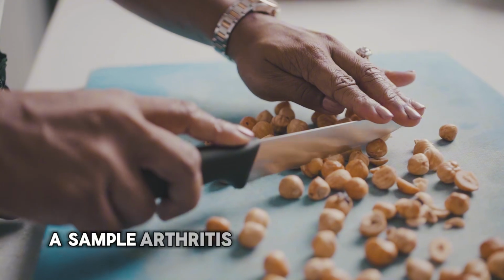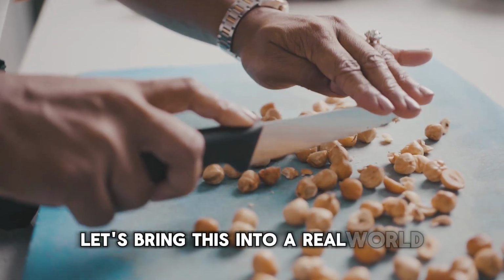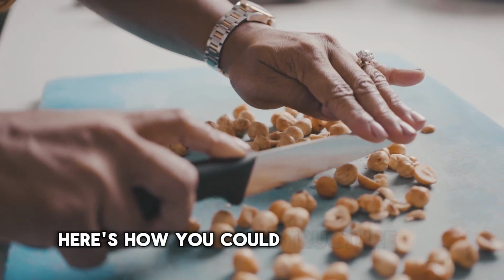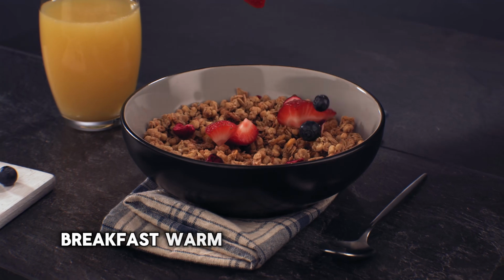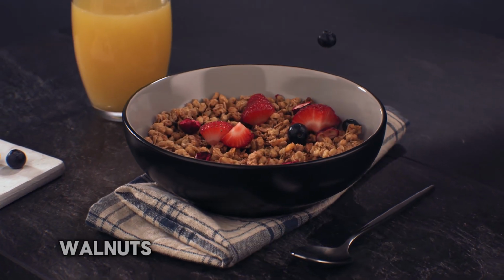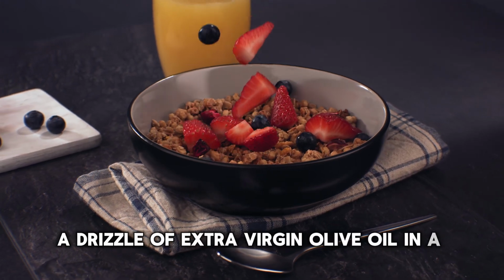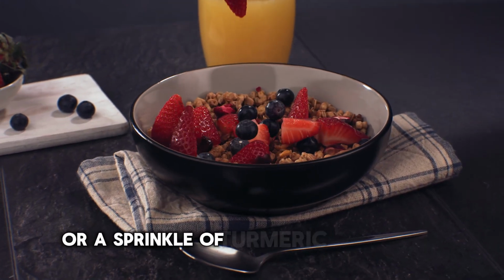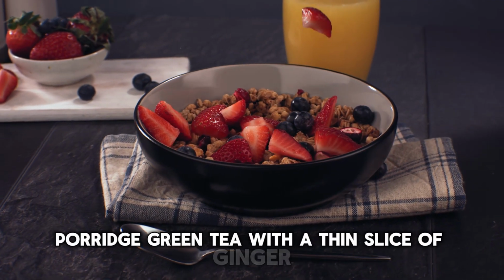A sample arthritis-friendly day on your plate. Let's bring this into a real-world context. Here's how you could structure your meals using these key foods. Breakfast: warm oatmeal topped with chia seeds, walnuts, and a handful of blueberries. A drizzle of extra virgin olive oil in a savory version, or a sprinkle of turmeric in a golden milk-style porridge. Green tea with a thin slice of ginger.